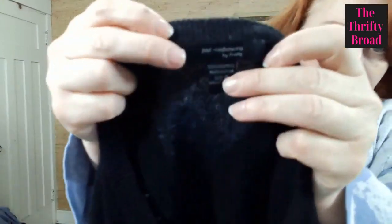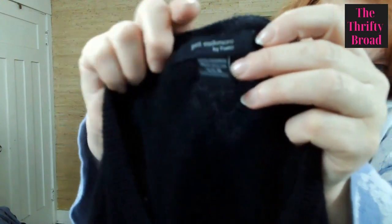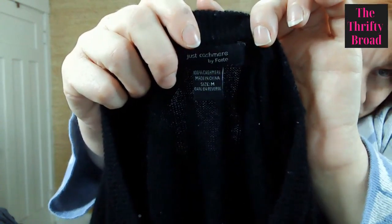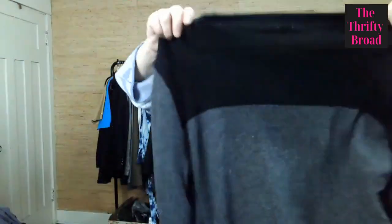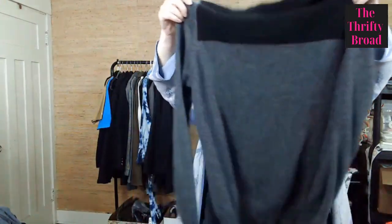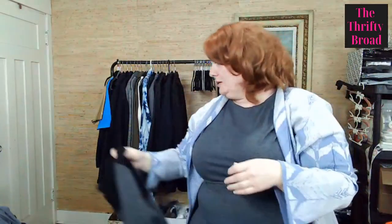This is really just cashmere by Forte. I think this might be an older cashmere piece. I don't think it has any holes in it. When I looked it over, it needs some depilling, but it's in great condition.